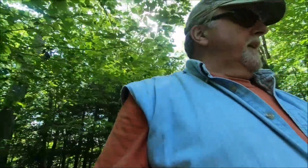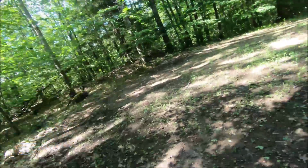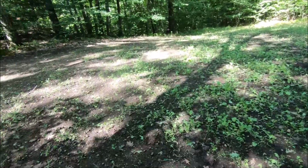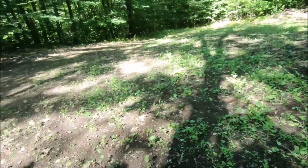Wow, this is a major disappointment. Man, if I look in here, there's more acorns on the ground than there is food plot planted. Look at this. This is terrible. This is 42 days worth of growth, and a lot of bare spots.